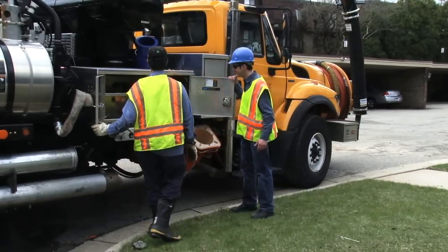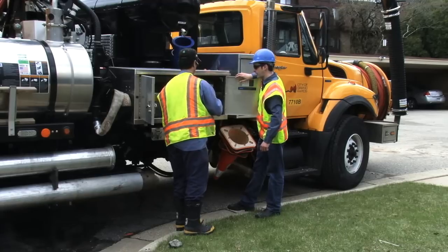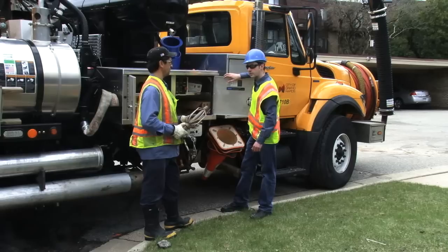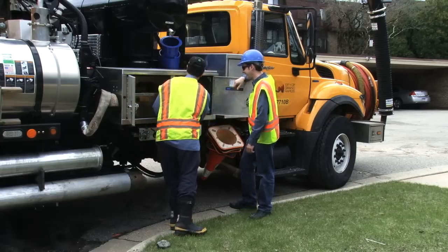More tools. Now, what's this? It's a different router end. We have a lot of different types. We've got to do a whole video just on the router hose. This is just different types. This is what we call the cage or the poofer. The poofer? Yeah. It's a different style of cleaning head. You want to touch this one? No, it's okay. I'm fine.